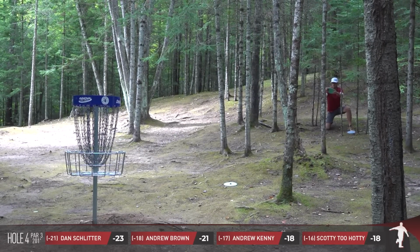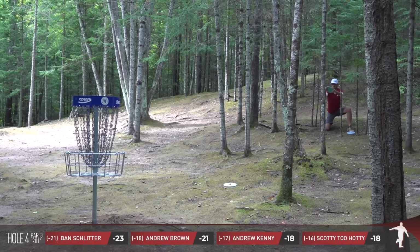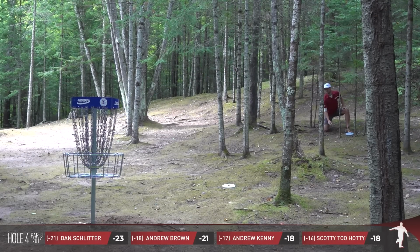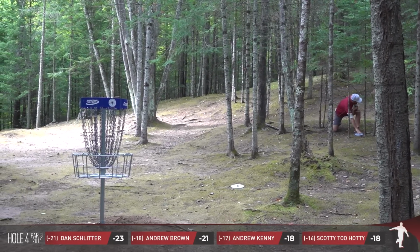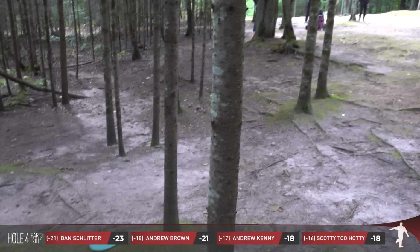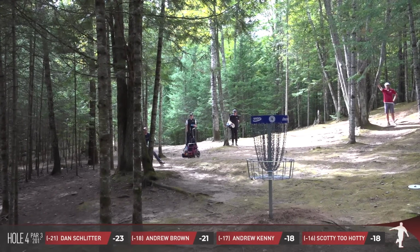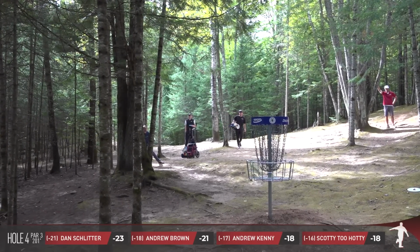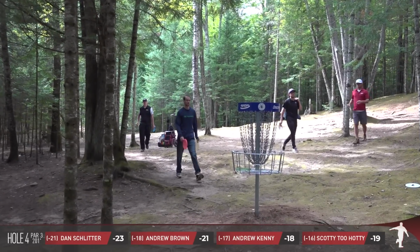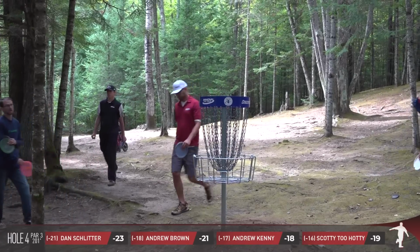And you need to draw some kind of metal here, because if you go deep and it slopes down directly behind the basket, you're probably going to be left with an awkward putt coming back. And he draws a little bit of metal, but now this shouldn't be too bad. Likely a straddle. Scotty, no problems with the straddle. He picks up his third birdie in 4 holes.